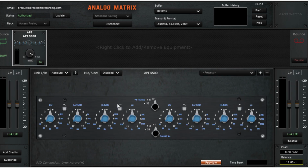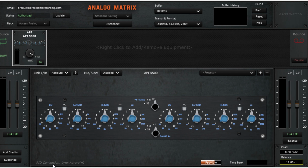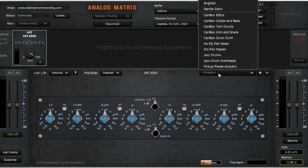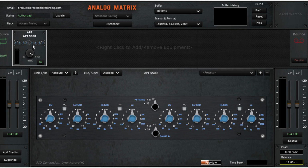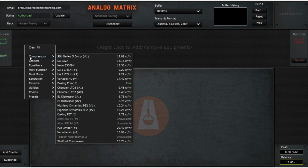Oh yeah. They have a real API 5500, which is a stereo 550B with added gain options. Okay? Again, this is real hardware, not fake stuff. And by the way, if you look down below, they tell you which kind of conversion you're doing. So this is a Lynx Aurora(n). Very nice sounding conversion. This is one of my most used pieces of hardware. Look at all those presets I made for myself. So anyway, before I get charged, I'm removing it. Oh wait, why is the buffer history not working? Oh, because it's disconnected, that's why.